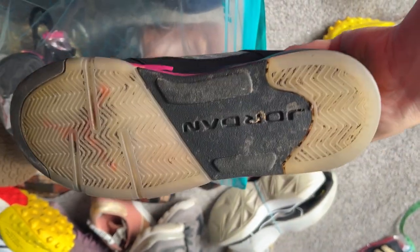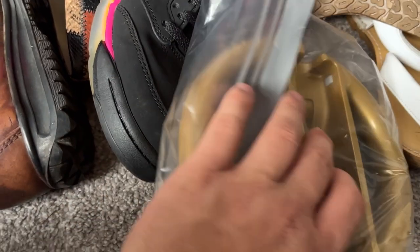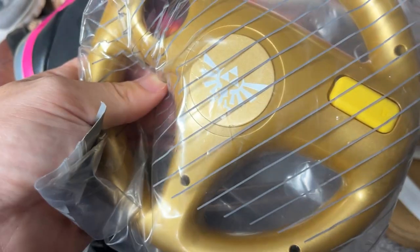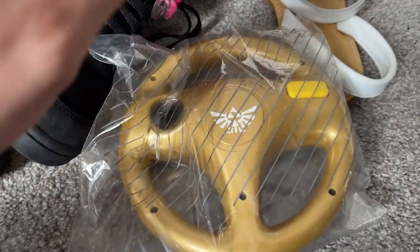Just found some Jordans, baby. Wow, wow, wee wow. They're heavy. They are good quality, and decent condition too. And a bit random, but we have a whole bag of trainers and a Zelda Nintendo Wii racing game thing. Random, but I love it.